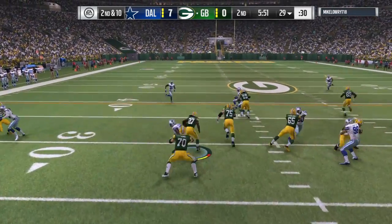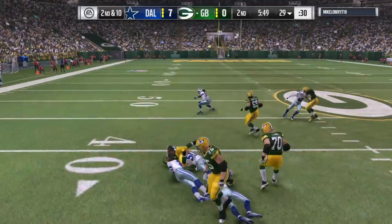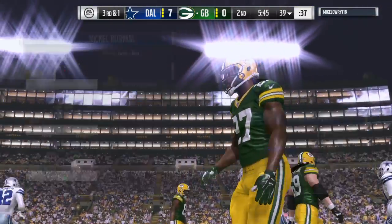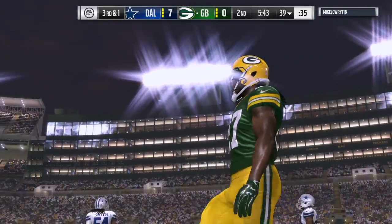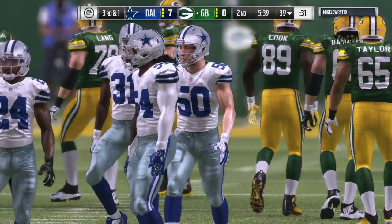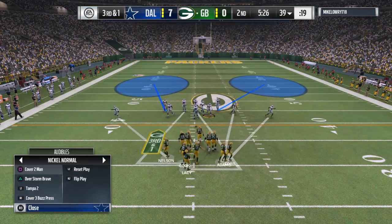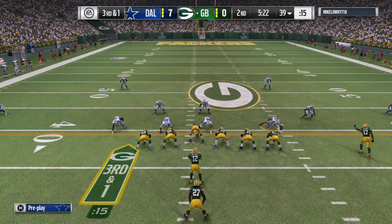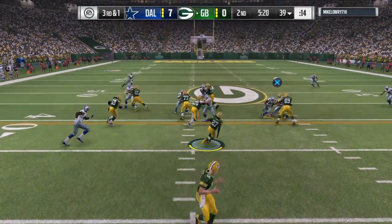On the counter, here's Lacy. And he'll get this one up to about the 39 here. Pretty good running there, 9 yards. Sets up a 3rd and 1. And once again, leverage wins. The offensive line, lower than the defensive front. They moved them and found some good space for the guy carrying the ball. They'll try and run for it.